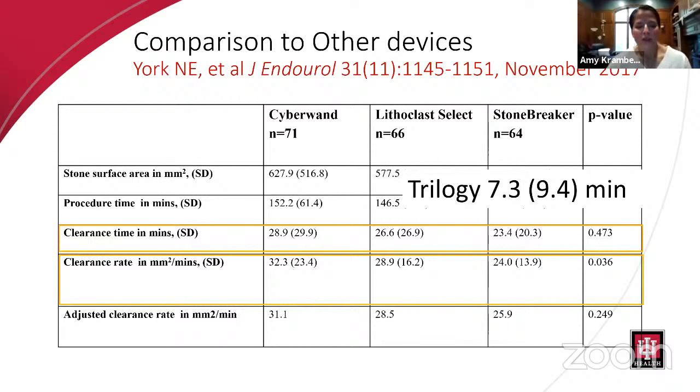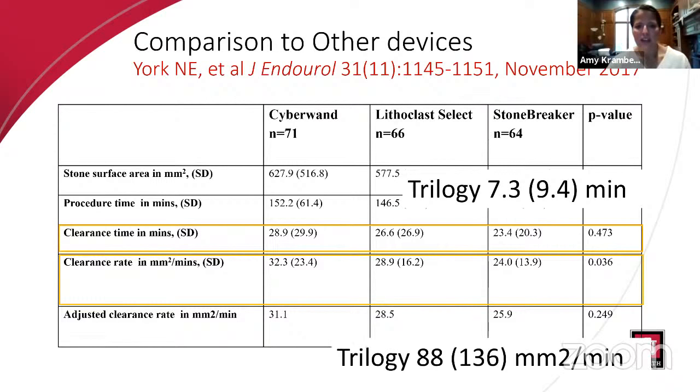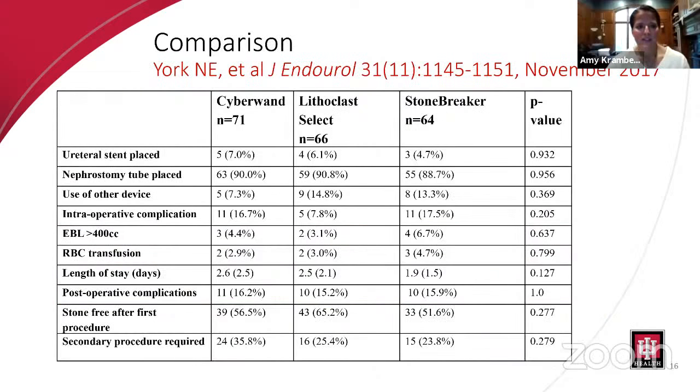You look at the clearance rate in this study, where it was about 30 to 24 millimeters squared per minute, depending on the device. And the Trilogy was 88 millimeters squared per minute. So clearly it's operating at a much faster pace than these older devices.